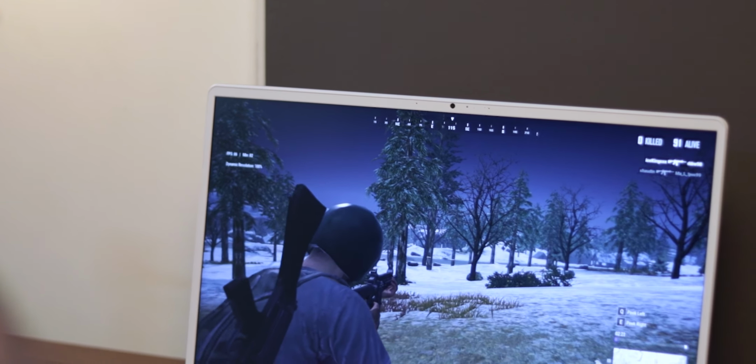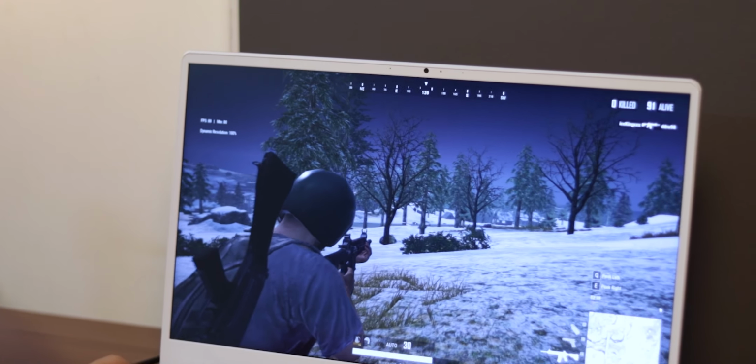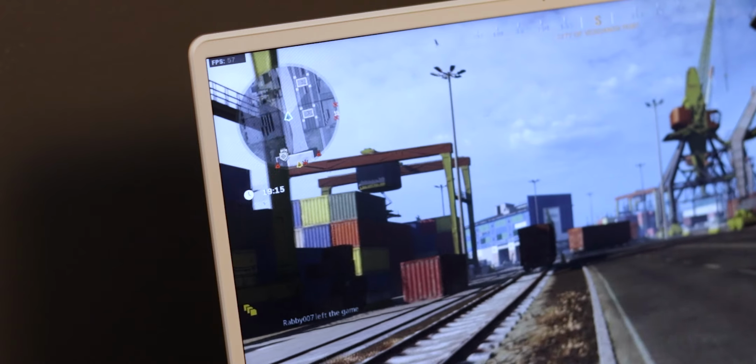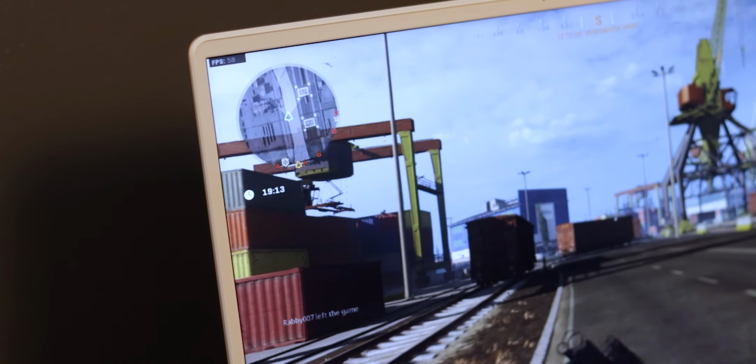So don't get me wrong, this laptop is good for gaming. You can actually play some AAA titles as well. In fact, I played PUBG Lite on 100% settings and also Call of Duty Warzone at 70% settings, and I could easily get upwards of 60 frames per second. But don't buy this laptop only for gaming.